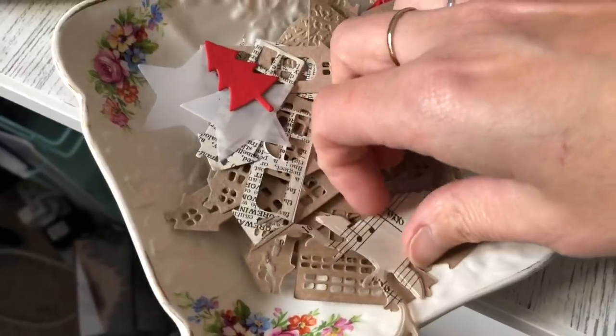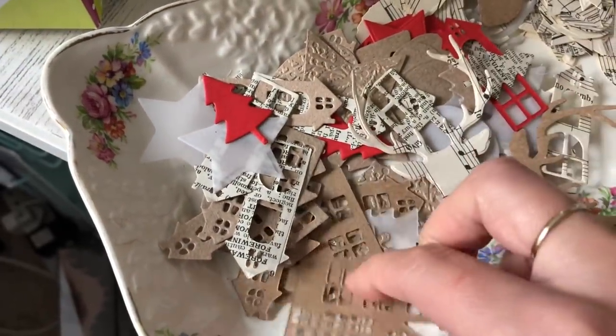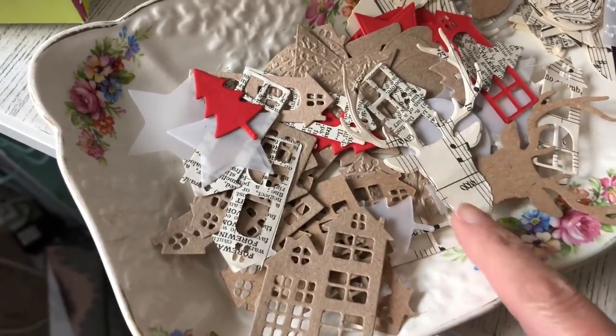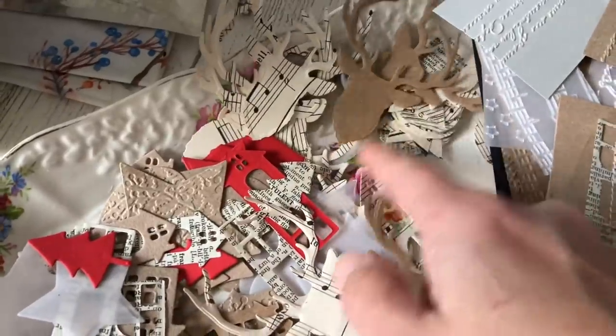I've been having a play with a die cutting machine. Luckily my mum had one, so I managed to get a shot of it, and I've just been having so much fun making some really cute little shapes. So we've got little houses. I love the stags, they come out great. Trees, stars, all sorts of things. I've been having so much fun.